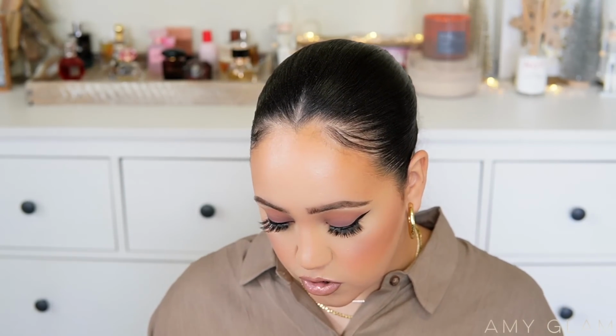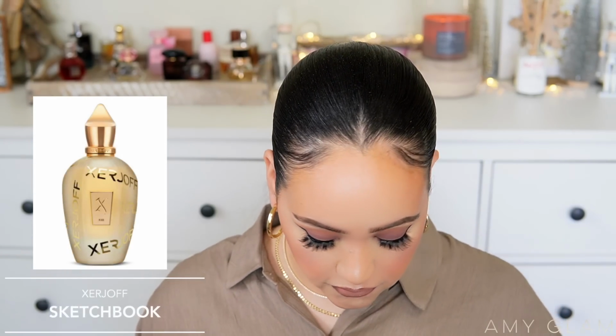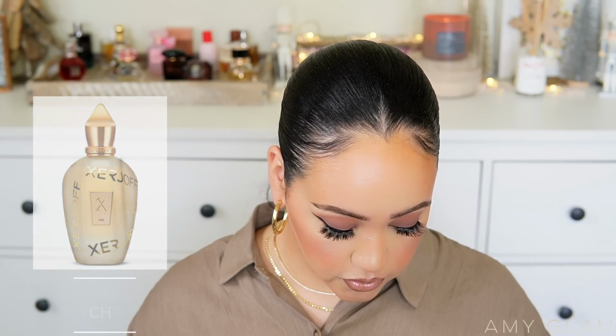All right, this next fragrance is, I am so sorry if I don't know all of the collections exactly how they are, but this one says Sketchbook Page 33. I'm not sure if that's like a separate collection. The bottles look different. I love the bottle for this one. It looks gorgeous. And I have not smelled this one at all.